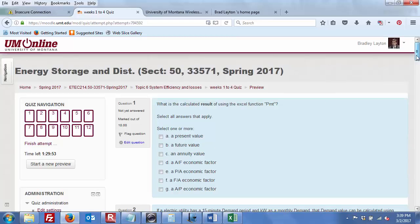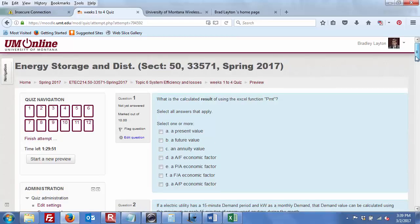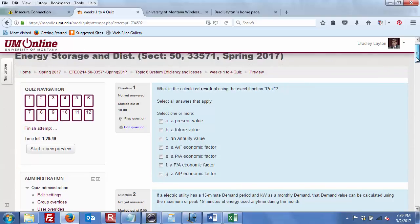What's the calculated result of using payment? It's one of these two. I can't remember which. But payment has something to do with the annuity. Maybe annuity value is the best one. Might be all 3 of those.